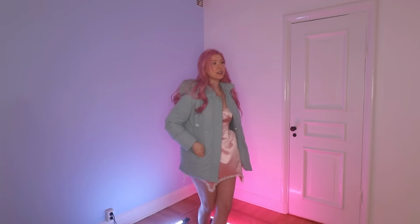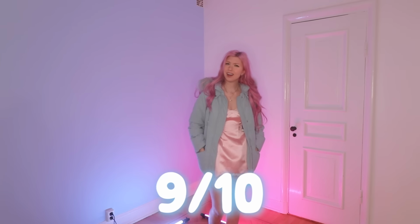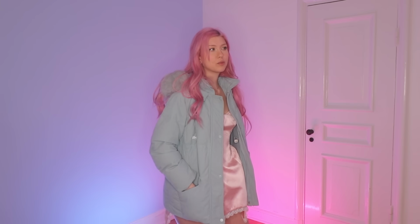Usually I just wear like a black jacket because I feel like I don't want to make a statement, but I feel like this is cute, but still neutral. I think I'd give it like a, I don't know why, but a 9 out of 10. Something, it's just because it doesn't look as cute on me as I thought it would. But that's not the jacket's fault, it's my fault, so.